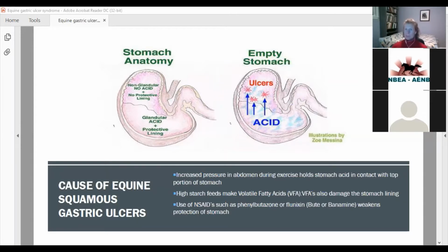So the acid that's being produced in the bottom part of that stomach is splashing up on the top part of the stomach due to abdominal contractions. If you have an empty stomach, a horse that hasn't had any food in its stomach for quite a while, then it's going to be much easier for that acid to splash up on the top part of the stomach.